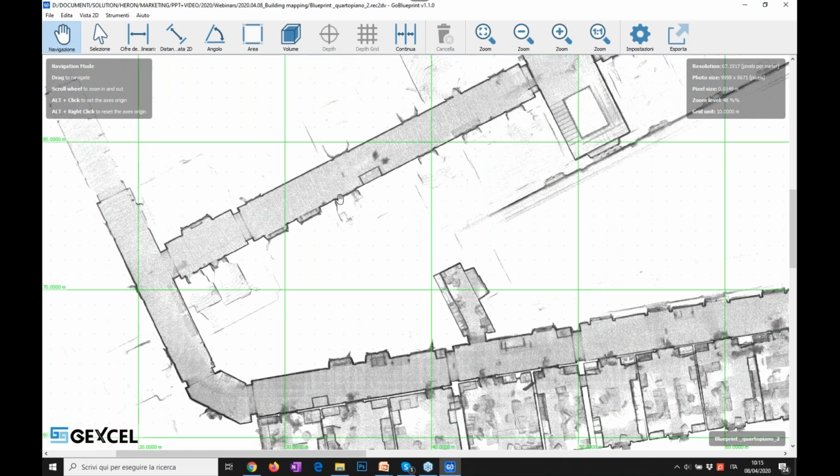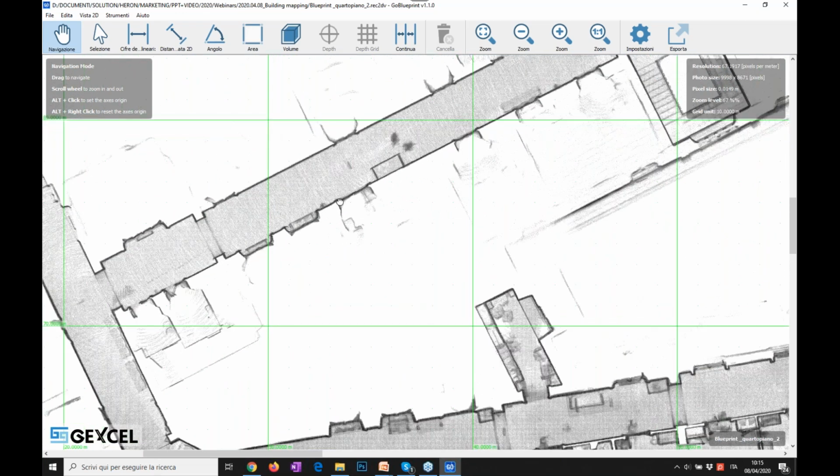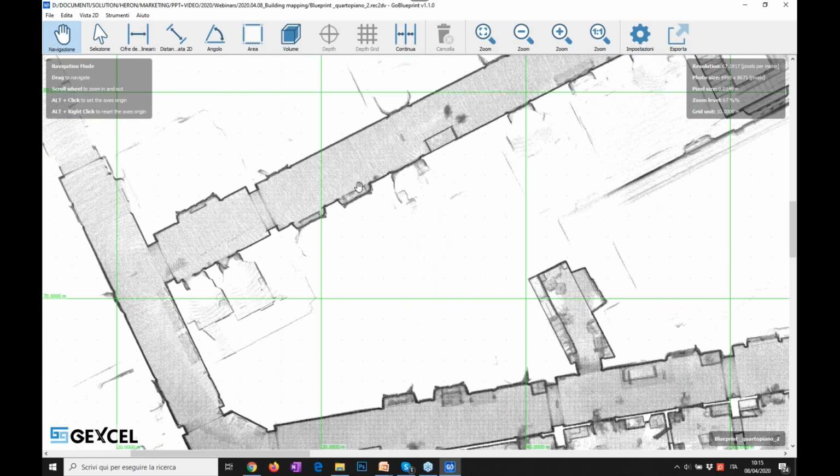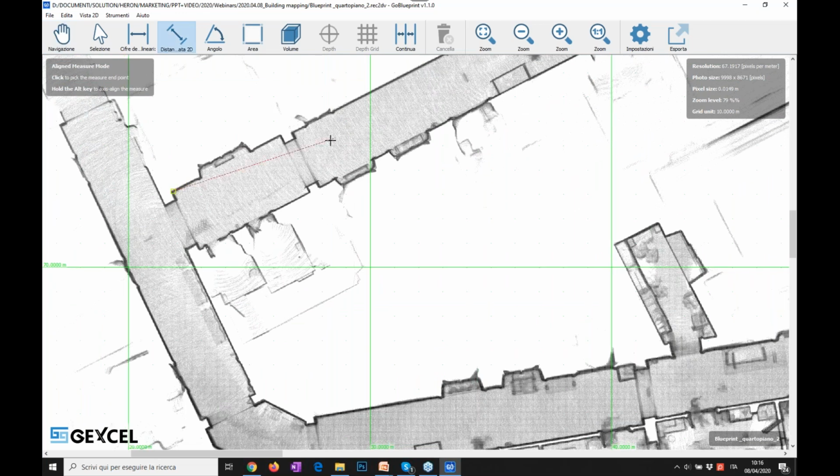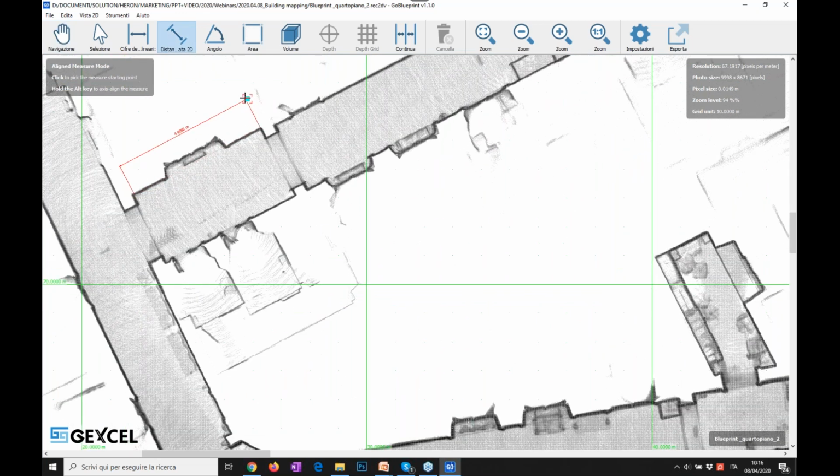What I really like is that now I am working on my personal computer, but if you want, you can use this 2D free viewer also on a Microsoft tablet in order to go on site and navigate, visualize, investigate and measure your blueprint also directly on site. For example, you can take some measurements, how easy, linear measurements.